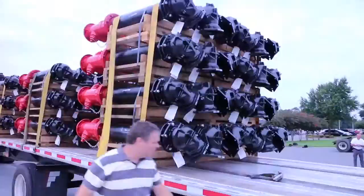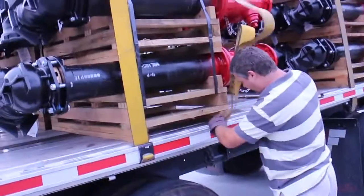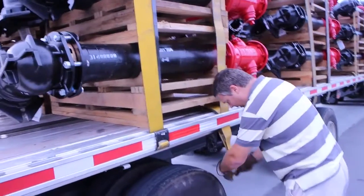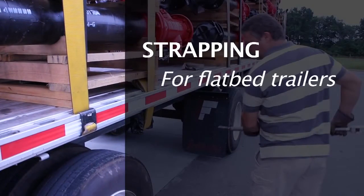Proper strapping may take a little longer, but it only takes one mistake to potentially result in catastrophic consequences. So make sure you take the extra few minutes to properly strap each load.